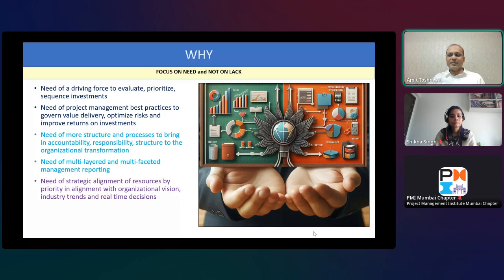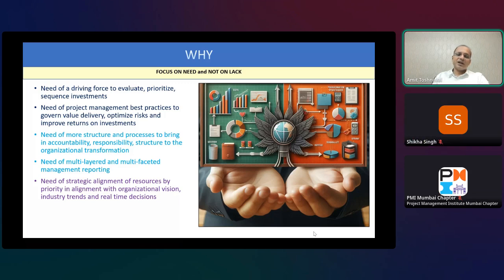Now, organizations may be flat or they may be multi-hierarchical, but they will always be multifaceted. There'll always be technology, there'll be production, there'll be manufacturing, there'll be quality, there'll be sales, there will be marketing, there'll be compliance, legal, there'll be multiple departments. Now, if the organization is in need of multi-layered and multifaceted management reporting, they need to have a right focus, which will be investment in the program management office that will deliver this outcome. When the strategic alignment of resources by priority is done, aligned with the organization vision, industry trends, and real time decisions, is when you start seeing quicker results.